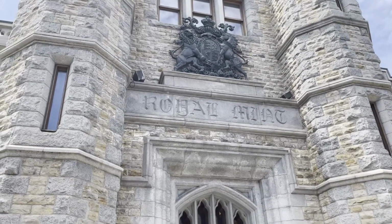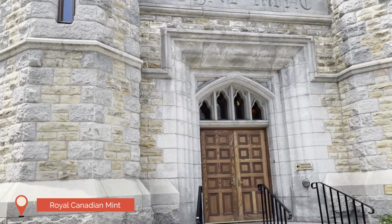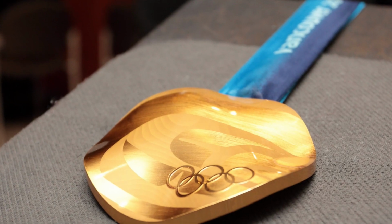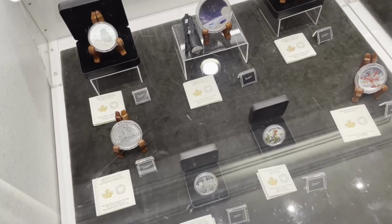After fueling up on some breakfast, we ventured out to the Royal Canadian Mint. The Mint offers 45-minute tours with a guide walking you through the production process for coins, the unique coins made not only for Canada, but also for other countries, as well as Olympic medals. These tours cost $12 per adult, making for a great and affordable activity even with kids.